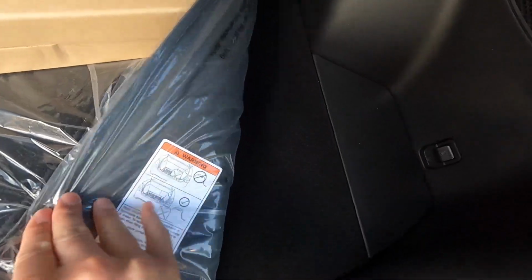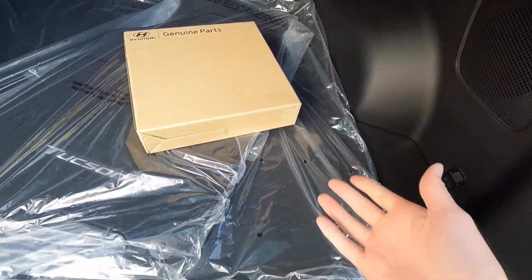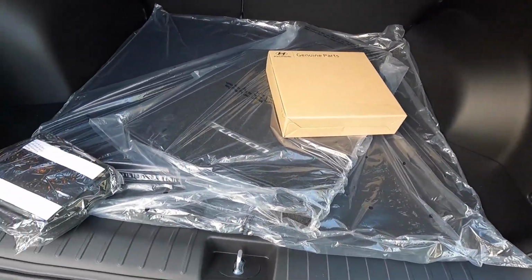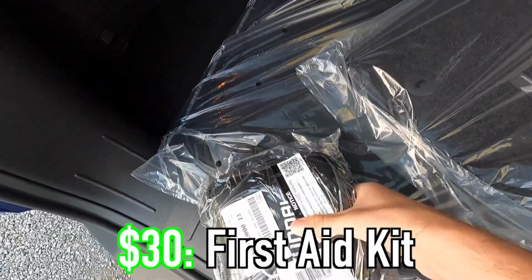So I believe on one side it is rubber, and then on the other side it is basically like a carpeted type of material. And then also, last but not least, this has also been optioned with the $30 first aid kit, which is what that is right there.